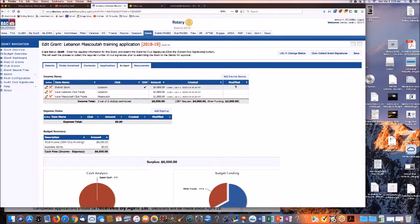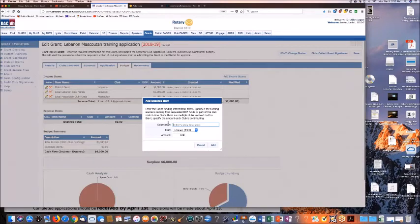All right, income is done. We're ready for expenses. In most cases, it's more than a single line because we may have to buy equipment. We may have to pay for labor. Let's just make this one playground equipment.